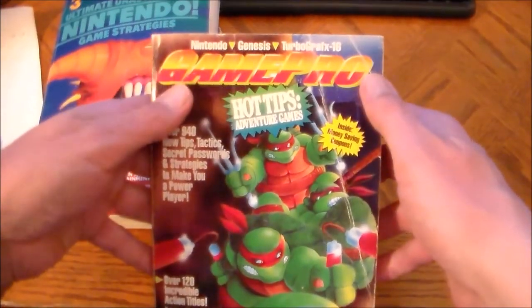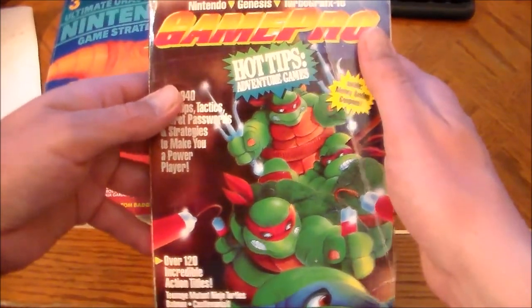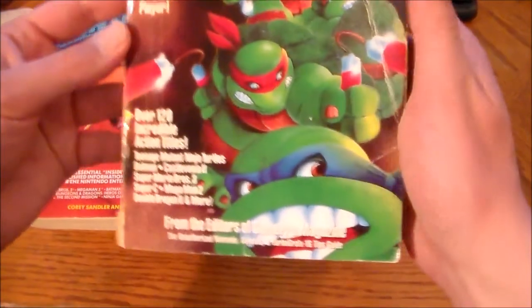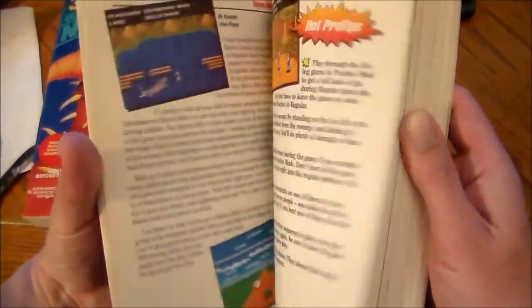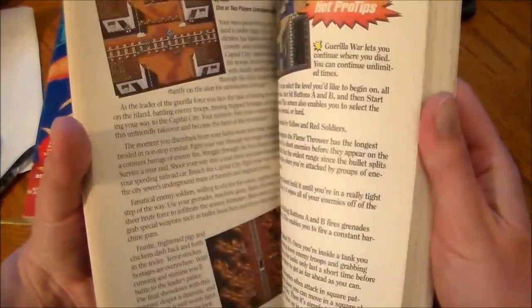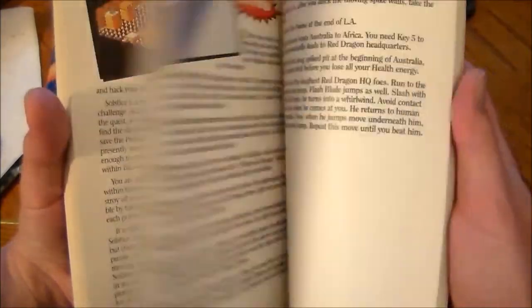GamePro, arguably the biggest and best of all retro gaming magazines for its time. Special shout out, of course, to Nintendo Power and EGM2. Those are all excellent choices. But as you saw, these are actually in full color, which is pretty good. Not surprising, since this is the same group that put out a magazine, which was also in full color. So, pretty cool. Glad to definitely have that one.